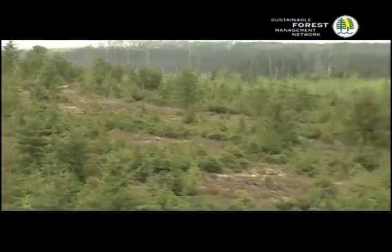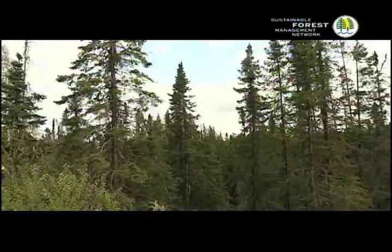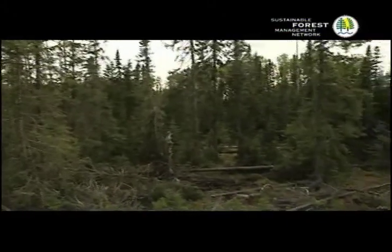Now we are at the point where we are proposing an alternative way of managing the forest. And one way is to do a mixture of clear cutting and partial cutting. Clear cutting mimics or emulates fire, while partial cutting emulates the natural succession towards overmature and old-growth forests.